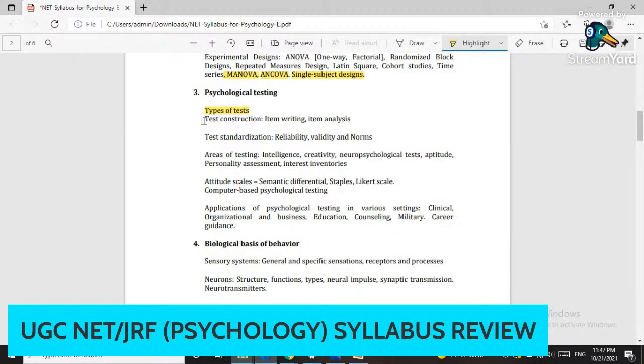Now, next one is test construction, how we can construct a test, what are the process of selecting the items, how we have to write them in a proper way. So it is included in the test construction. Test standardization, it includes the reliability, validity or norms. As we all are familiar, the reliability is very essential along with validity and norms.